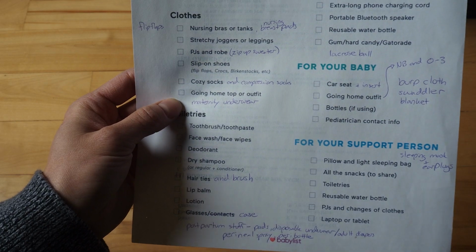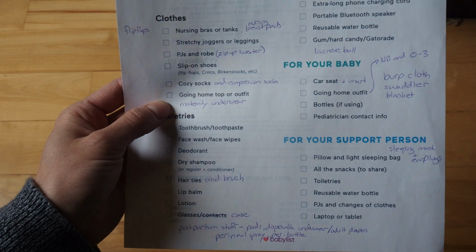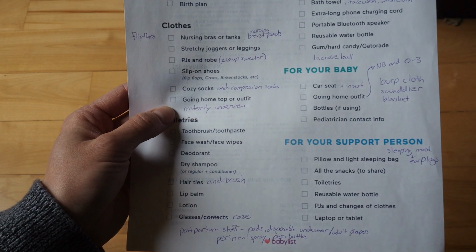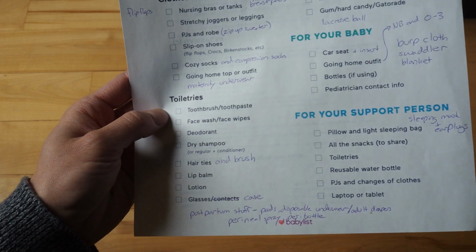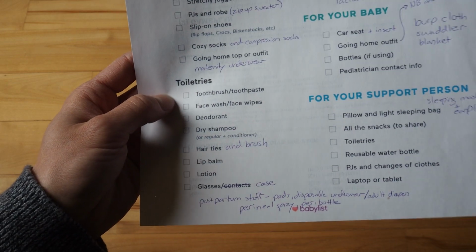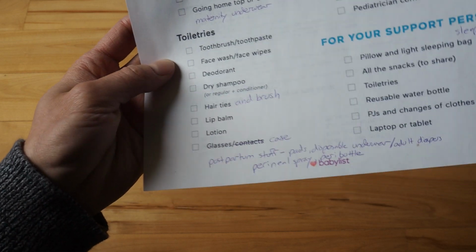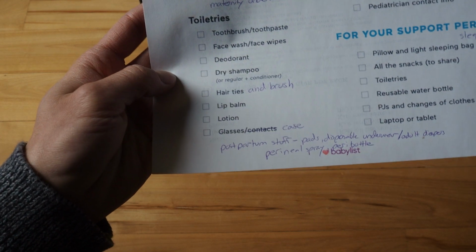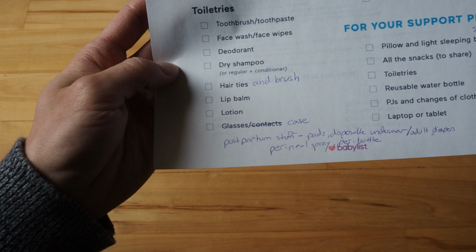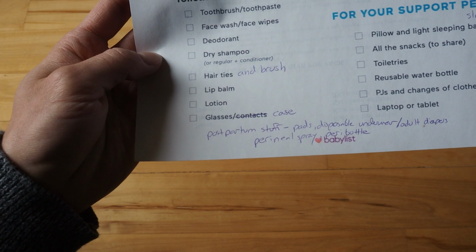And then I also want, it says a going home top or outfit. I'll probably just be packing the nursing shirts and the sweater, and it'll work like that. But then I also added maternity underwear on that list. Toiletries: toothbrush, toothpaste, a face wash, face wipes, deodorant, dry shampoo, hair ties, and I like to bring a hairbrush, lip balm or chapstick, lotion, glasses, and I always forget I need a glasses case, so that's why I wrote that.